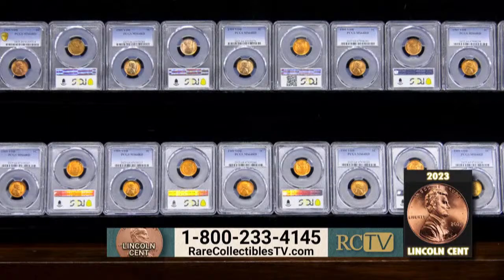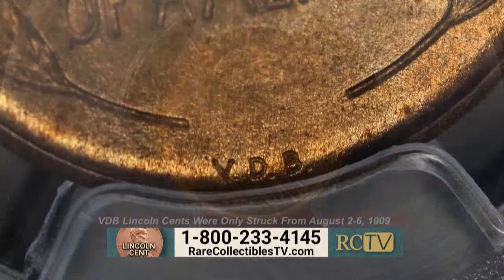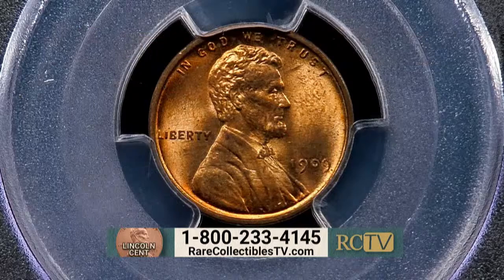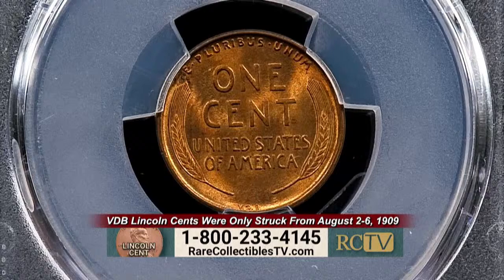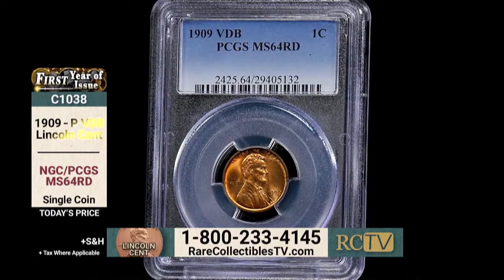These are the very first pennies to have Abe Lincoln on the obverse, not only just from the first year, 1909, but from the very first batch that were released with that VDB on the reverse, the designer's initials, Victor David Brenner. These are Mint State 64, but besides being very choice uncirculated Mint State 64, these are red, not brown, not red and brown, red coins. These are brand new quality coins, but these are coins that were struck in the first initial release in August of 1909. And right now, it's unbelievable how affordable these are.